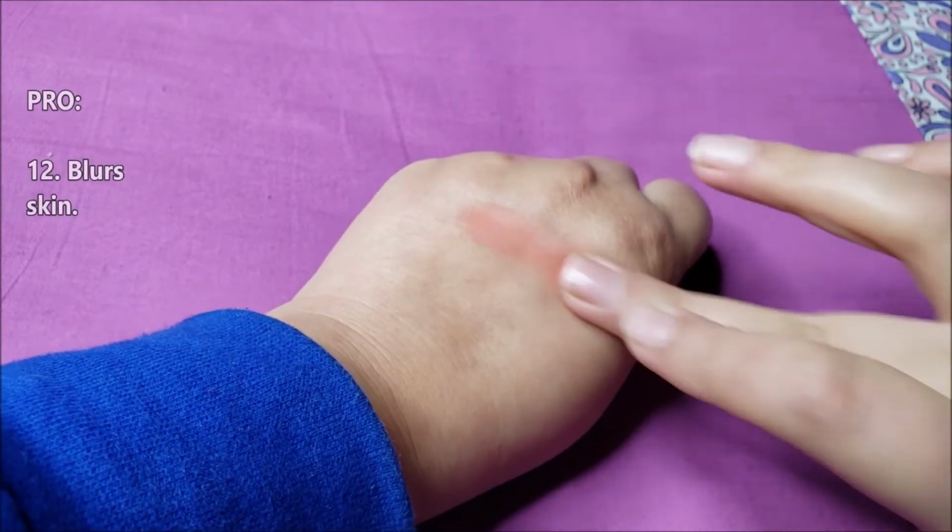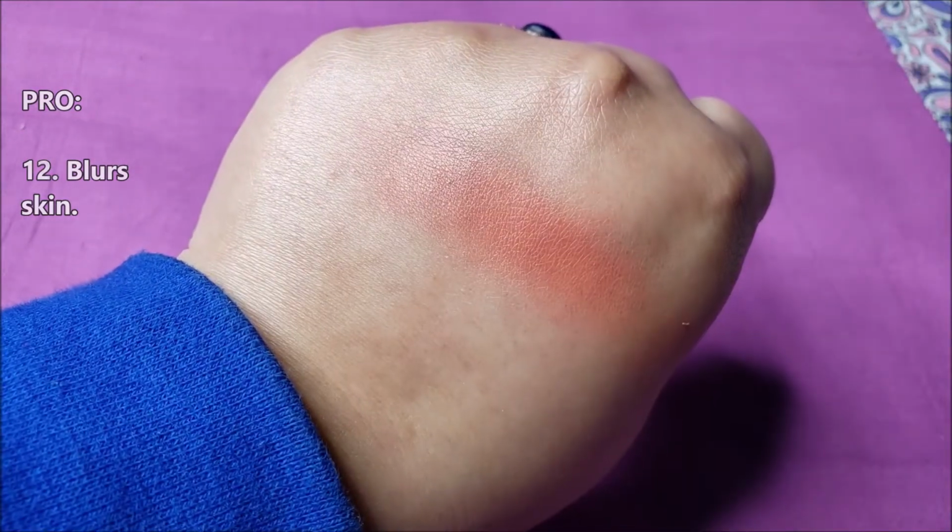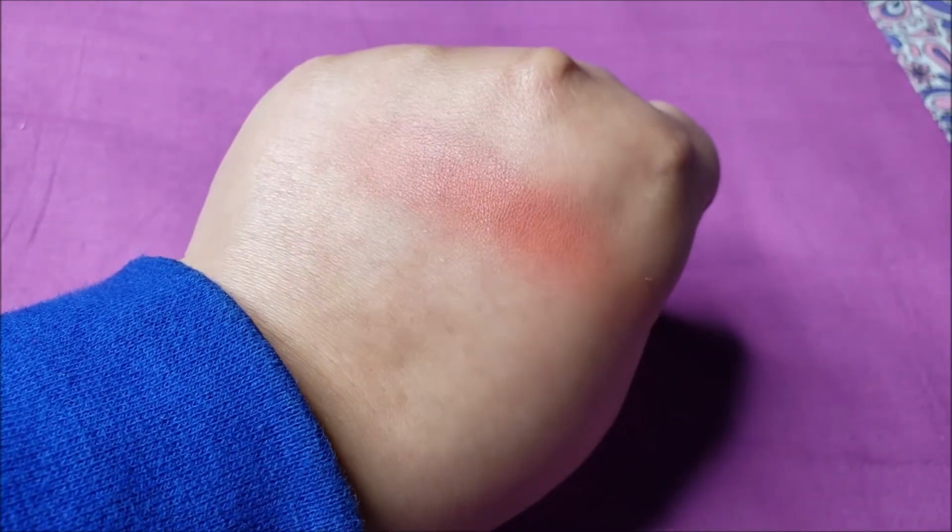These blushers blur skin and make it look so flawless. Oh my god, I just love it.